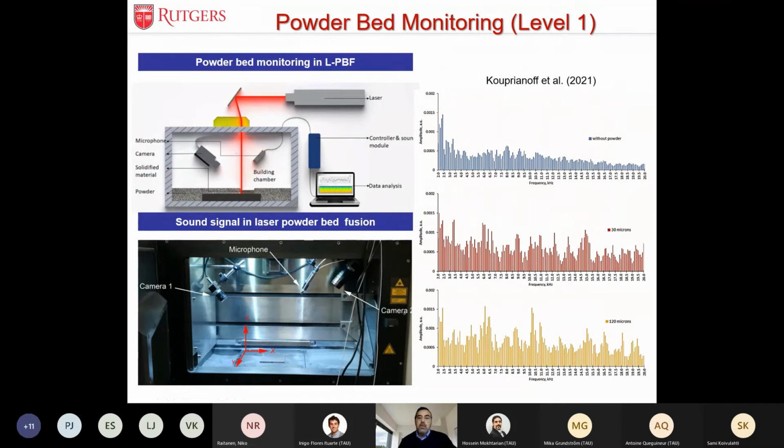Powder bed monitoring is also done very much, and here is one study by this author. You can see that there is a camera, a microphone, and two cameras. Both cameras are off-axis cameras, and the microphone is an additional sensor. Powder bed monitoring is done in this case, and amplitude at the various powder sizes is collected. You can see that different powder sizes correlate to the signal collected, and overall we're able to see the powder bed.